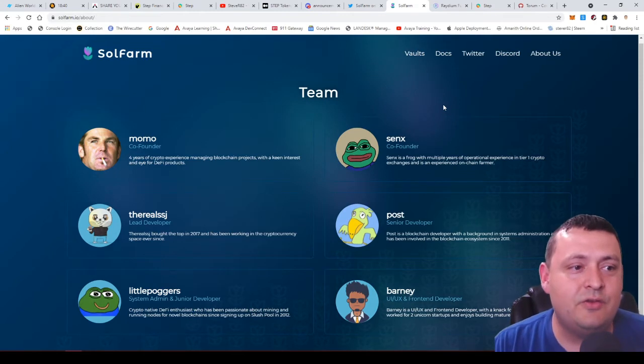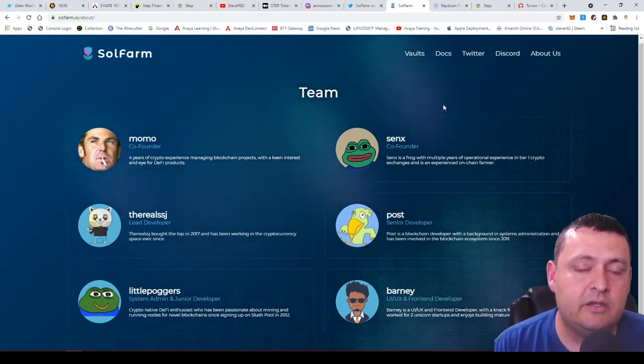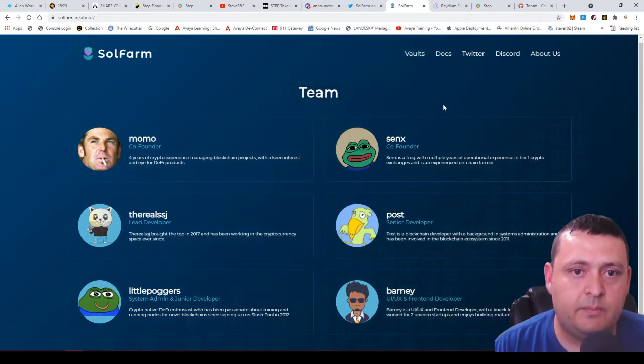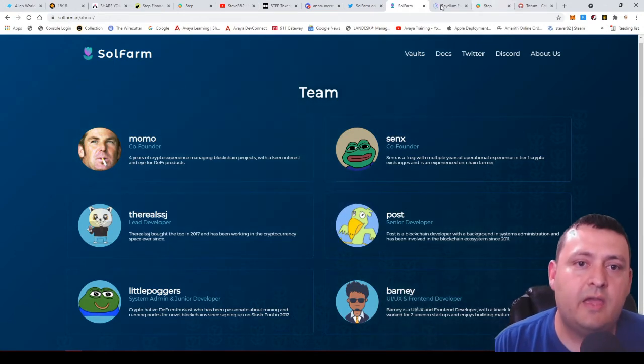But I am going to continue to follow this because I am dipping my toe into Solana and Solana yield farming because I want to be in here and be early. And if Solfarm is the Pancake Bunny of this site and their token's going to grow to being worth hundreds of dollars, I want to be earning it. And if Radium is the PancakeSwap of Solana, I want to be on that platform. And so now I am.